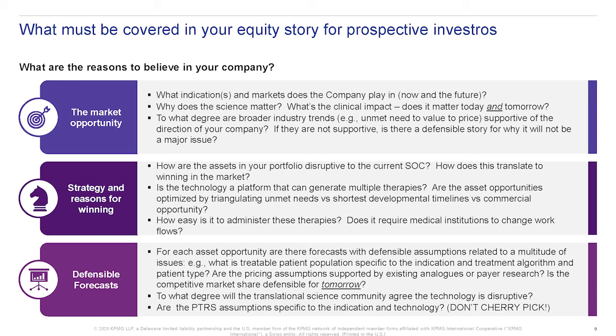Lastly, make sure you also think through how easy it is to administer your therapy and how that relates to the current standard of care. Sometimes you see innovative companies coming to market with an infusible product that's really well served by oral therapies. If you are coming to market in that way, your infusible therapeutic better be super transformative and justify the value proposition in that. There's some really tough stories in the market.